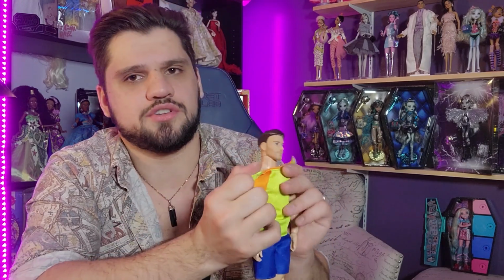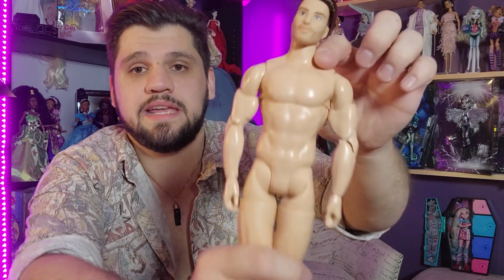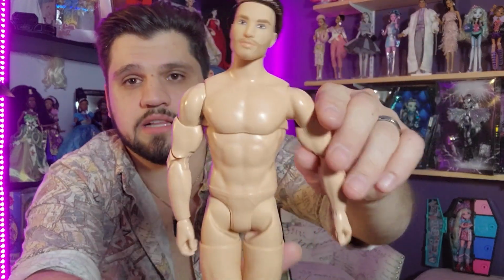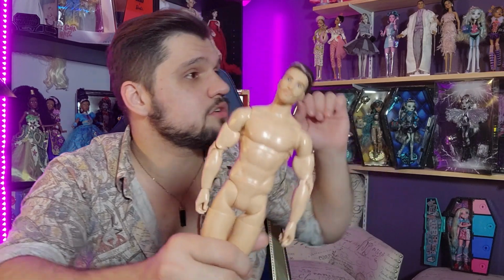The real draw to the Barbie Looks dolls is the articulation, honestly. But yeah, he is truly really buff compared to the other body types. I should go grab one.